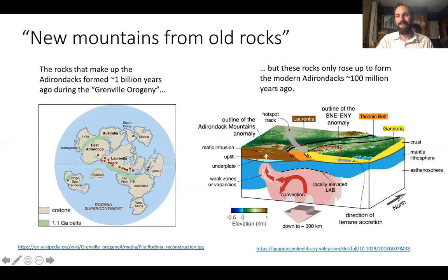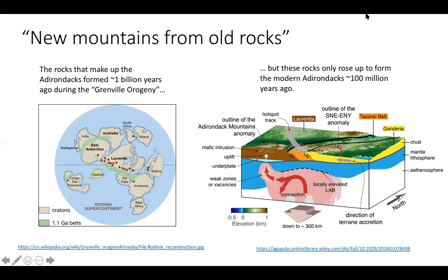Sometimes we hear the Adirondacks referred to, and I like this phrase, as new mountains from old rocks. That's because, as I said before, the rocks that make up the Adirondacks are very old. 1 billion years old, and they formed during what was called the Grenville orogeny, when many of the continents, remember we were talking about continental drift and continental plates in geology, had come together, and where two of these continents were kind of colliding, there was this Grenville mountain building event, which formed a lot of the rocks in the Adirondacks. So that's where the rocks themselves came from, but the mountains are much younger than that.